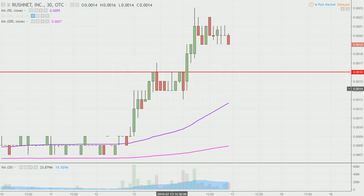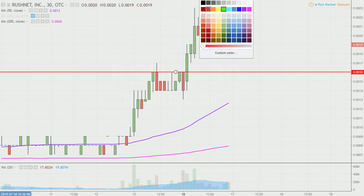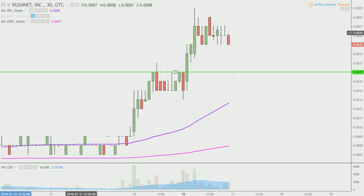First update, though, that does need to be made comes about from a foundational rule in charting, which states when levels of resistance are broken and closed above, you want to see them act as support. So going forward, 006 is one of the newest areas of support.